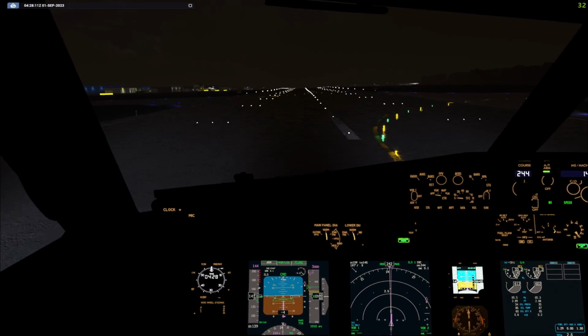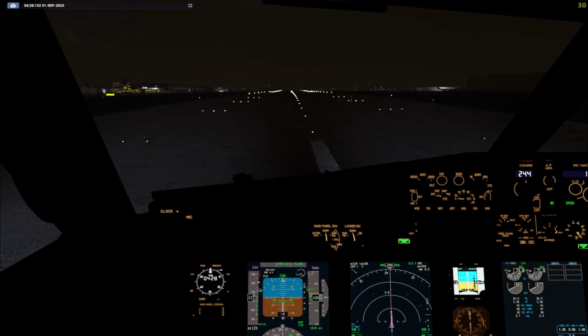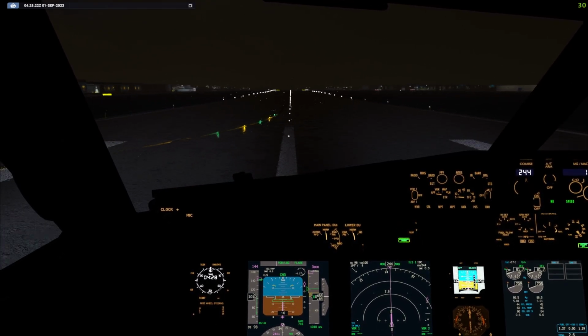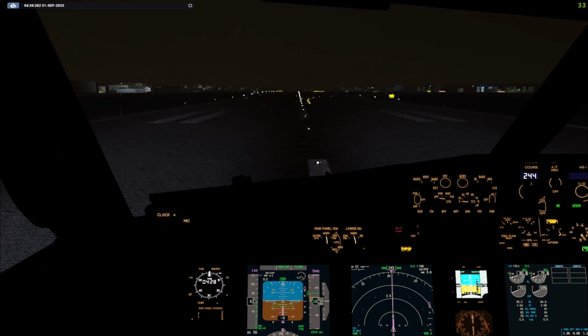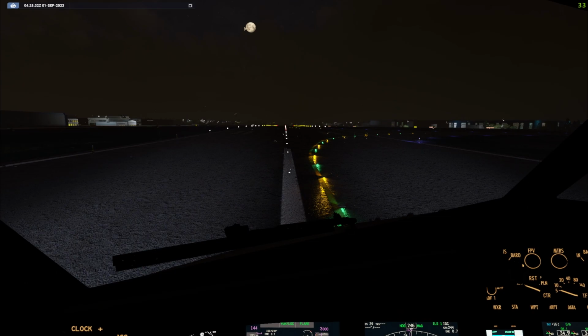Ryanair 12 Papa Alpha, when vacated contact ground. Speed brake up. Reversers normal. 100 knots. Checked. Manual braking. Auto brake disarmed. 80 knots. Checked. 60 knots. Checked.